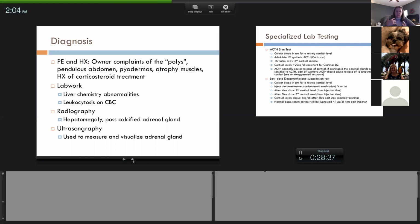So when we diagnose, number one, you start with your physical exam and your history, and then the owner complains of the polyuria, polydipsia, polyphagia, hungry all the time, all that. Pendulous abdomen. I don't know if you've ever heard that term, but if you think about a pendulum, if something is pendulous, it's kind of swinging. Well, the problem is their belly is big, and sometimes their muscles are wasting, and they come in and they've got this pendulous abdomen. So sometimes I'll describe a pendulous mass. It means it's a mass that's hanging and swinging. And so we use that term pendulous usually to describe the appearance of a mass or the abdomen.